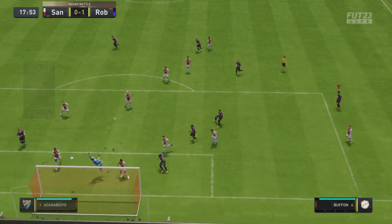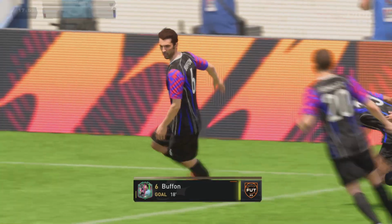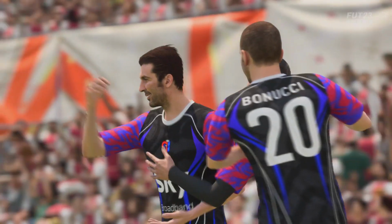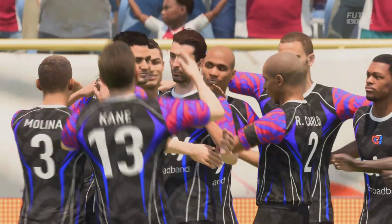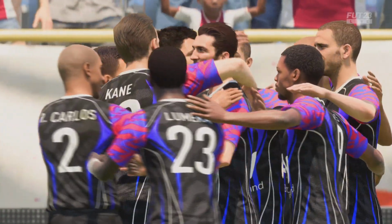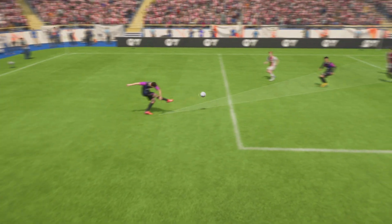Trying his luck from long range. Oh my goodness, what a strike! From so far out, absolutely sensational! Unstoppable. Well, as you can see, this catches everybody by surprise. Look where he is when he strikes it. That's a great goal.